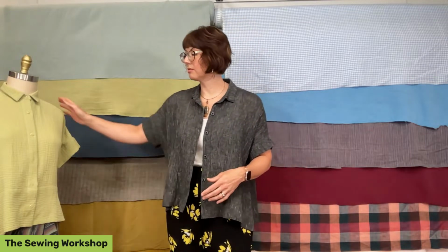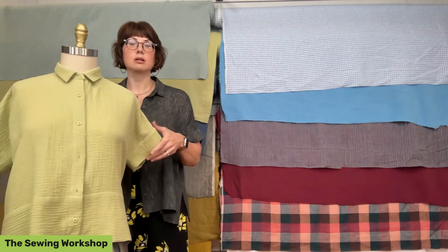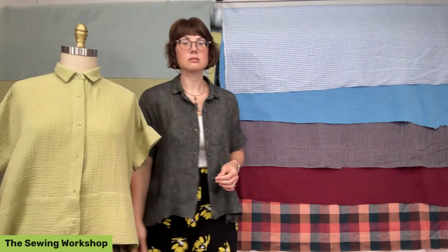Erin, did you do any lengthening on your sleeve and the cottage you were wearing? No, this is a medium, so this is a size bigger than the sample here on the dress form, but it hasn't been lengthened.